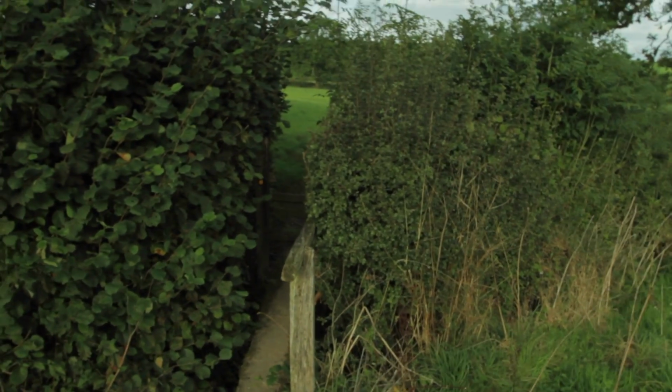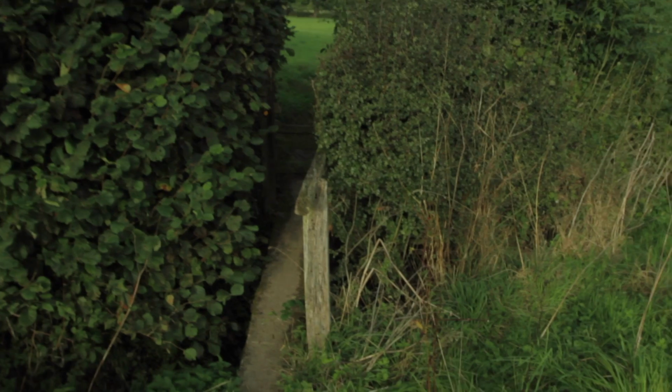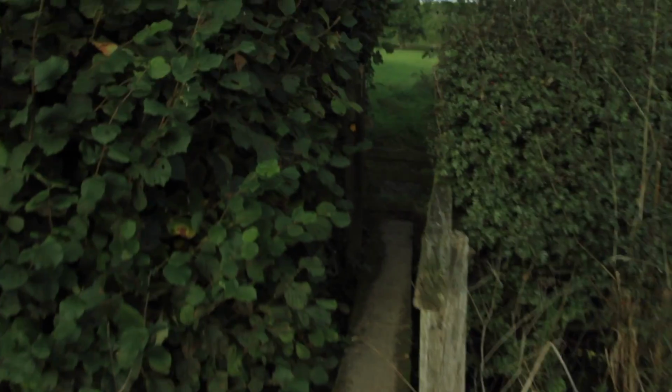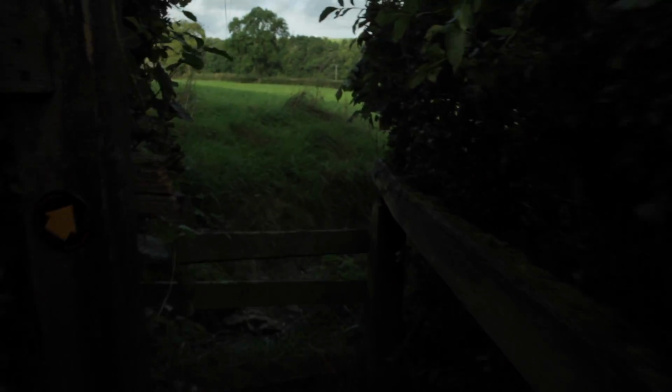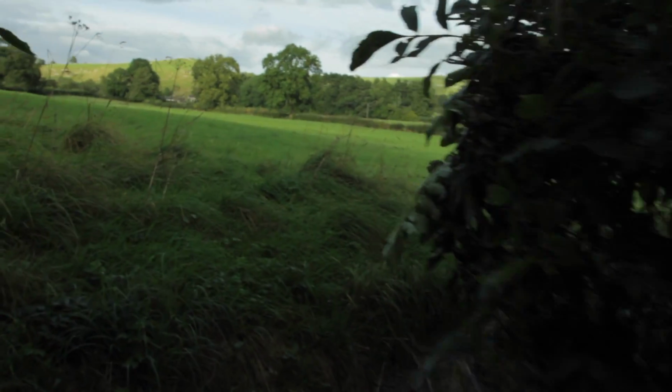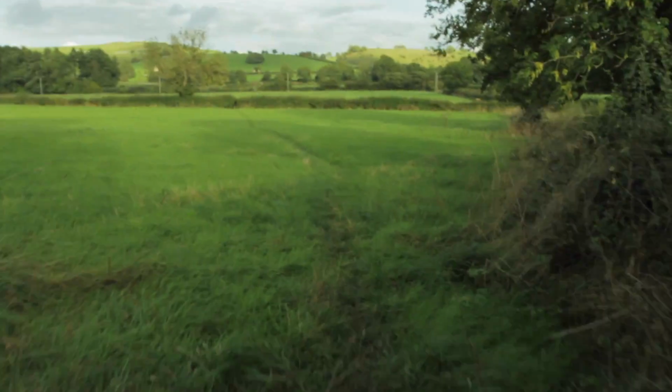But one thing I will say, the path is much better waymarked in Derbyshire than it is in Staffordshire. Obviously I'm biased because I'm from Derbyshire, but there's only a really small section of it in Staffordshire, so more money must be thrown at it to keep it nicely waymarked in Derbyshire.